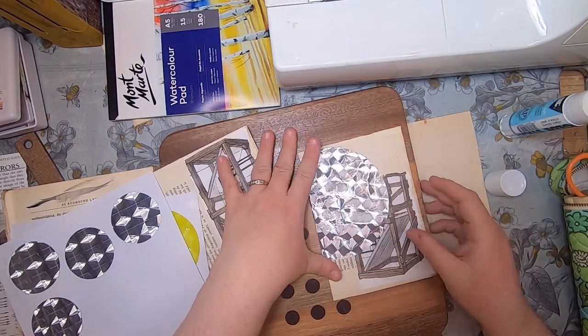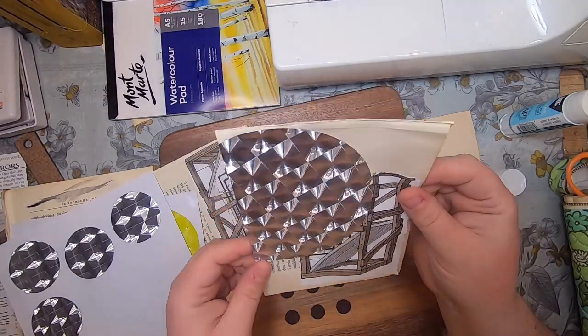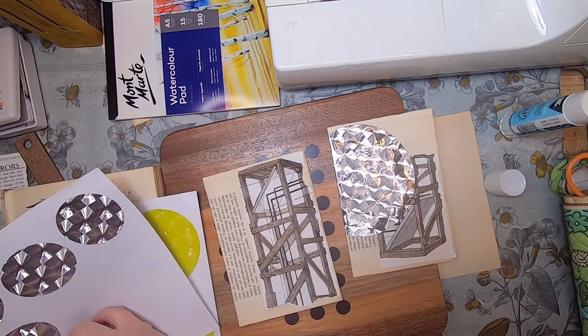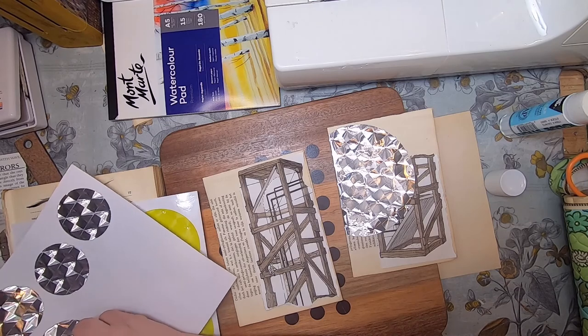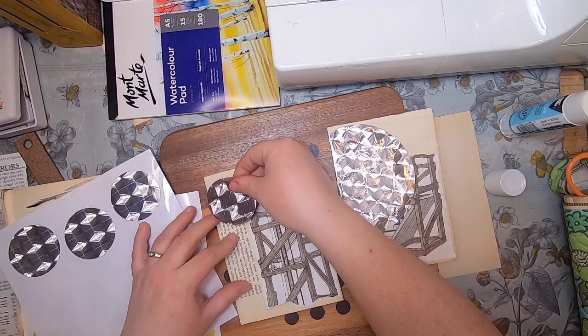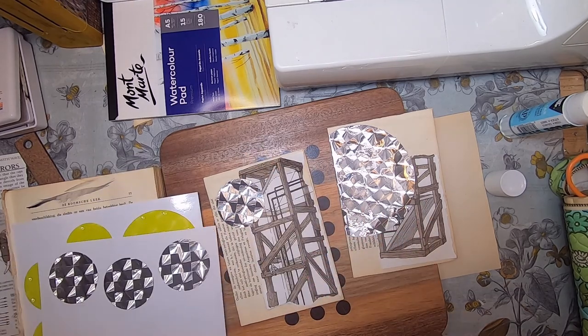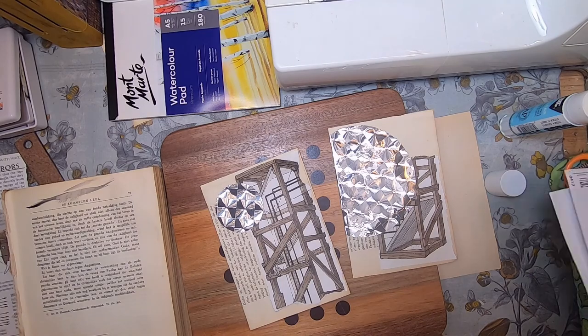Oh, that's so fun. I don't know if you can see the dimensionalness of these, but they're really cool. Hopefully they're not blinding you on the camera though. I apologize if they are. And then another, this one I'm going to put just kind of like, it almost will feel like a moon, you know, but it will give that mirror kind of effect. Then the rest of them I will just set aside.